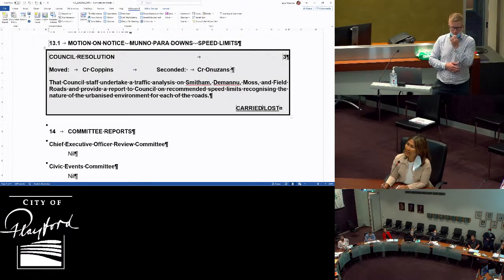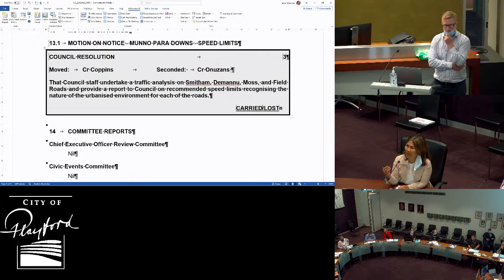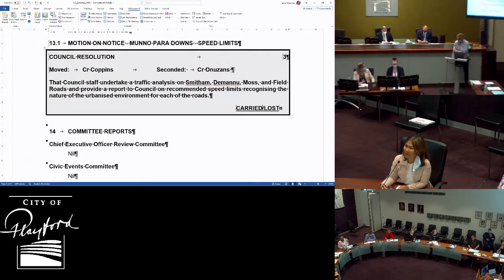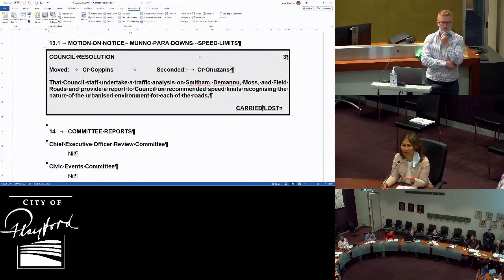Right. I'm just thinking as well. So obviously from the motion, if this goes ahead, this would go to DIT. Is that right? This would be forwarded to DIT. What's the process? If you can just clear that up for us. Mr. Denain. Thank you. To clarify the process, what we would be undertaking is a traffic analysis. From there, we would need to apply to DIT to reduce that speed limit based on the outcomes of that analysis.